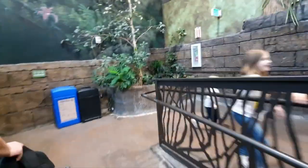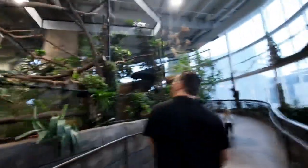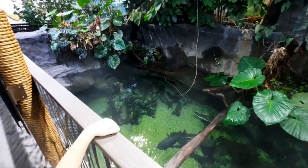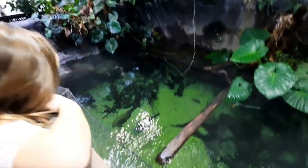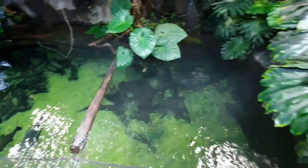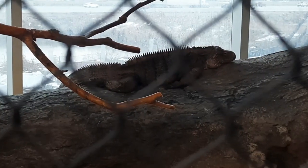Let's go see if we can see the cool frogs that I like. Sloths. It's really humid. Do you think that fish could eat Silas and Paisley? I don't think so. I don't think that's what they eat, but they are big enough. We're coming. So we have a sleeping sloth and a lazy lizard over here. Here's the iguana snoozing.